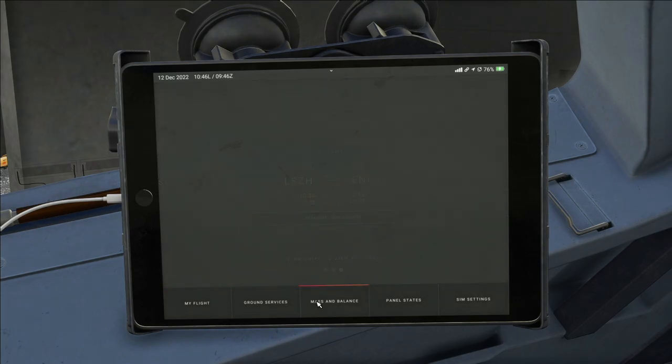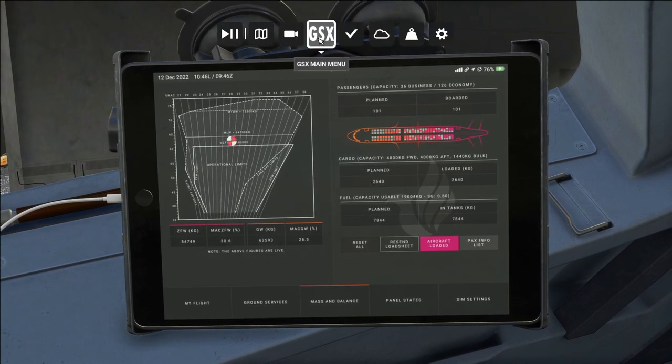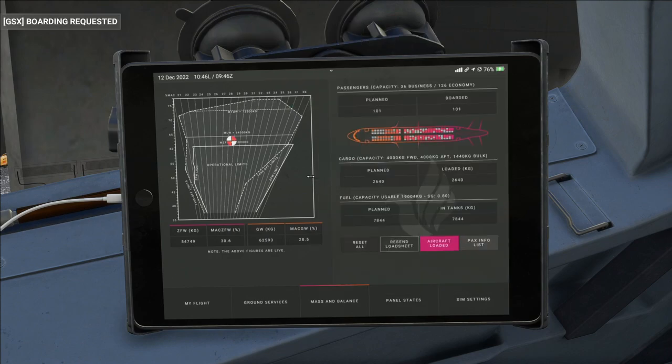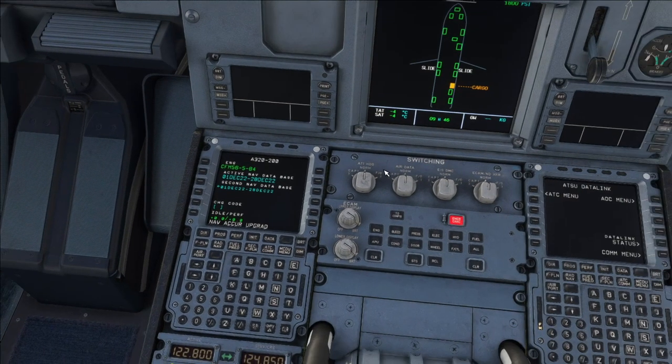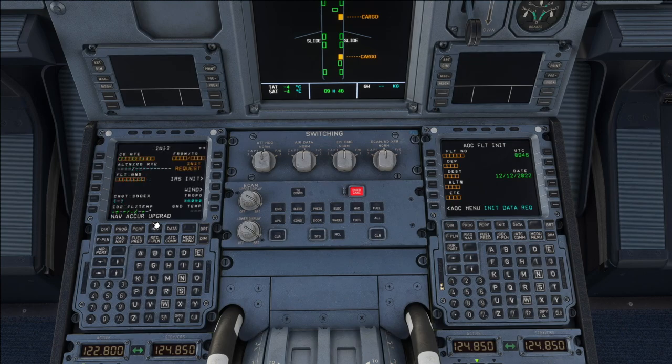If we go to mass and balance, we'll load the aircraft instantly, like so. And then what we'll do is we will request boarding. Boarding requested. So GSX will do the passengers. It's just so it doesn't get all messed up with each other. So we'll deal with that. Next up, we'll go to the AOC menu down here. Flight init. Init data request, which means the init page on the left hand side here. Wait for it all to come through.